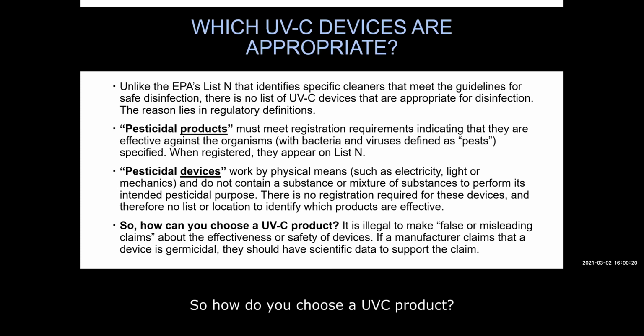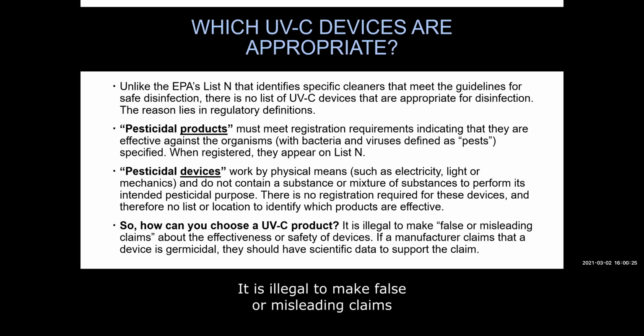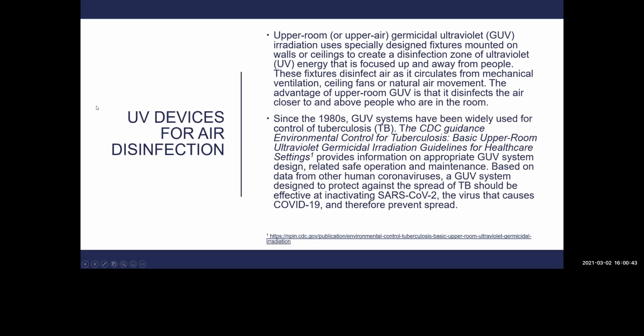So how do you choose a UVC product? It is illegal to make false or misleading claims about the effectiveness of the device. So if a manufacturer claims that the device is germicidal, they should have scientific data to support that. I know I have often gone and looked at the research behind these and made decisions based on that. And we'll move to the next.